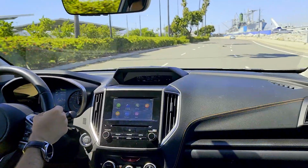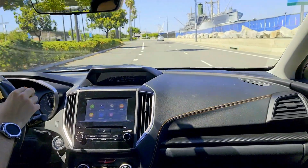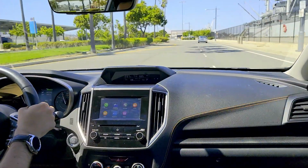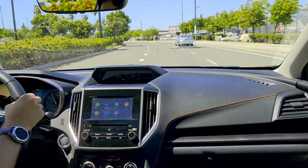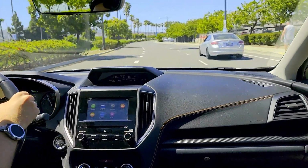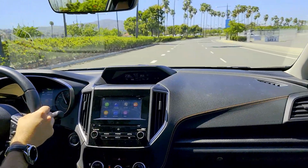Like this. And go around that thing. Which has the eyesight system going off because I just moved around an obstacle in the road. So eyesight is doing its job. I'm going to make a U-turn, and I am going to do a couple more 0 to 60s.